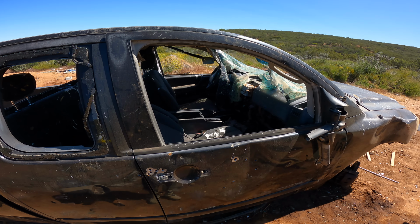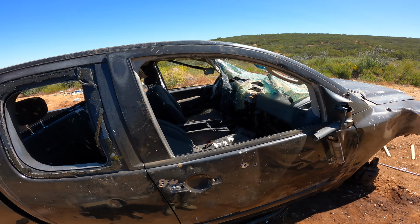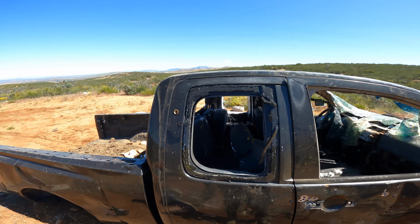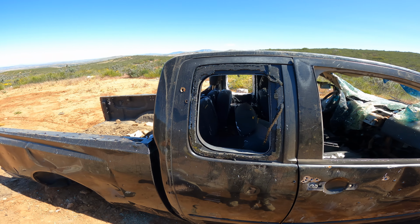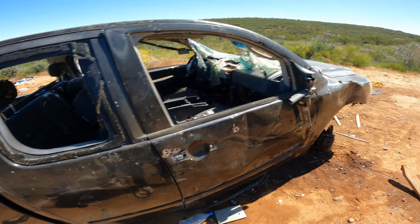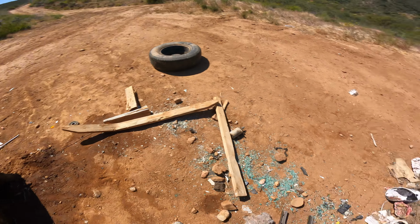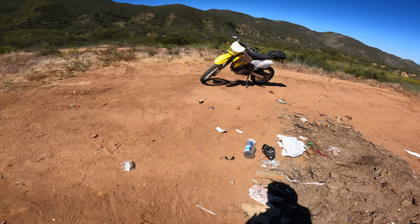People shooting out here. That's crazy. And the border's not near, so it's not like people are trying to get across the border. But those are some big bullets. Completely gutted. Man, that sucks for somebody. Hopefully it doesn't happen to me while I'm down at the bottom.